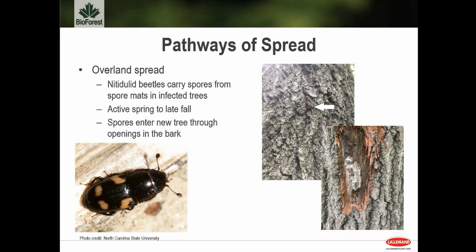It just so happens the peak periods of both nitidulid activity and spore mat production overlap, so around April to July, making that the highest risk period for overland oak wilt transmission. But those beetles do continue to be active through the summer and into the fall, and spore mats and pressure pads can still be viable through that period as well.